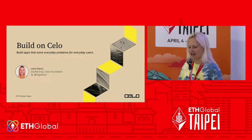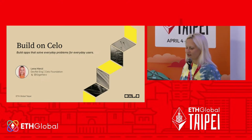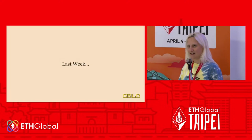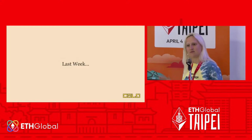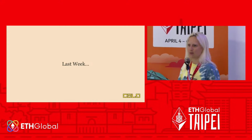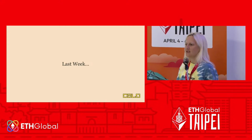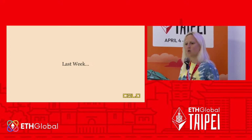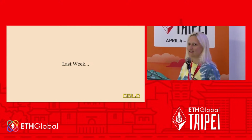Today I will talk a bit about building on Celo and building apps that solve everyday problems for everyday users. Last week, for those who missed it, Celo became an L2 on the OP stack on Ethereum. So we are no longer an L1 that is EVM compatible, but an L2, and it's easier than ever to build on Celo.